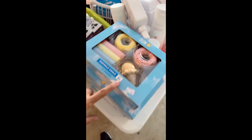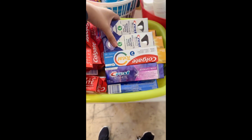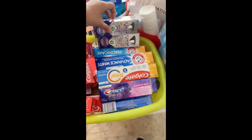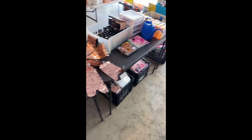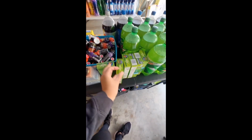$1 for these Walgreens clearance. Toothpaste is still $2. And these two are $3 a piece. Okay, so these are just my randomness table because I don't know what to put in here. 50 cents if someone wants it, or a quarter.